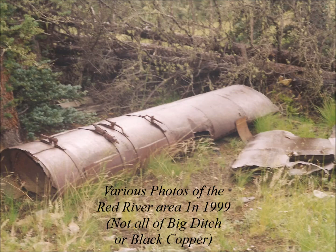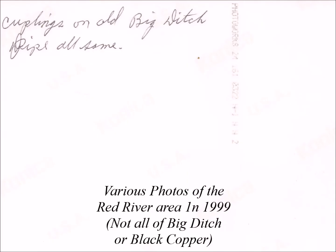This vaporized the mercury, leaving the crude gold behind. They collected the mercury vapor in a condenser or a still, turned it back into liquid so they could use the mercury over and over and over again. And this increased the yield a great deal.